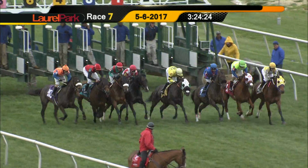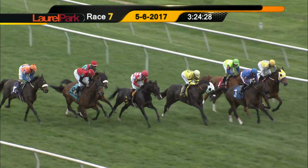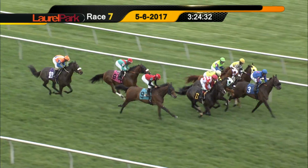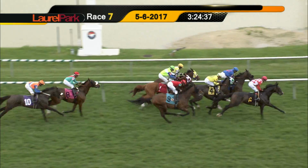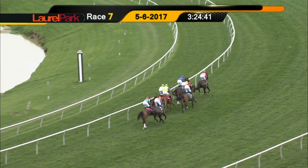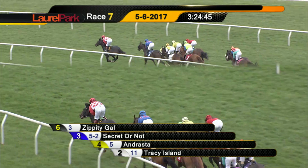And they're off. Andrasta, Secret or Not, solid breaks from the gate outside. Zippity Gal is moving forward to participate out deep. And then Tracy Island at the rail. Unhurried is Clairvoyant, who's taken back off that pace and tight to the turn run. And back of the pack with Miss Otis and Hassa on the inside. 7 lengths front to back.